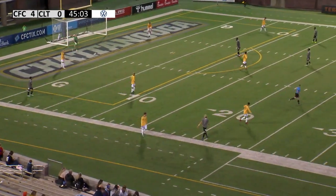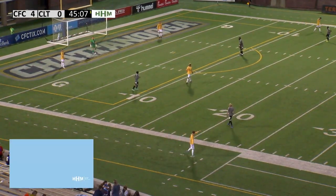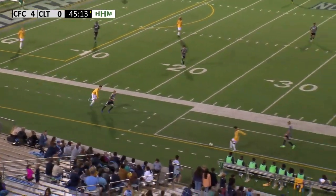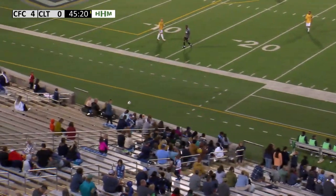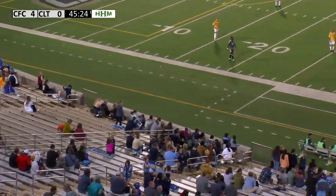So, a lot of times in friendlies, they just play 45 minutes each side, and that's it. So there'll be a minute. But Chattanooga obviously in a comfortable spot. Quick feet along the touchline again. They were able to hem in Charlotte just a moment ago. Keep them from sending across to the inside.